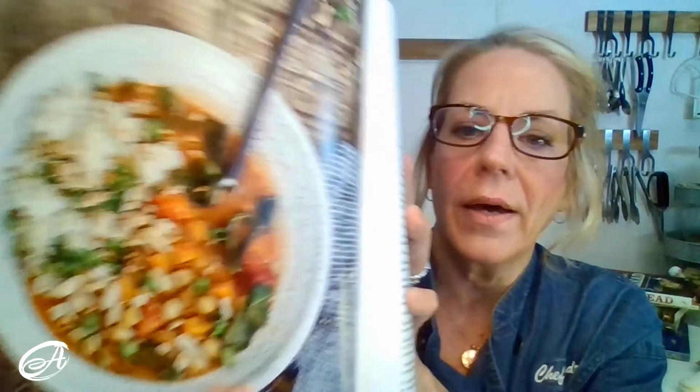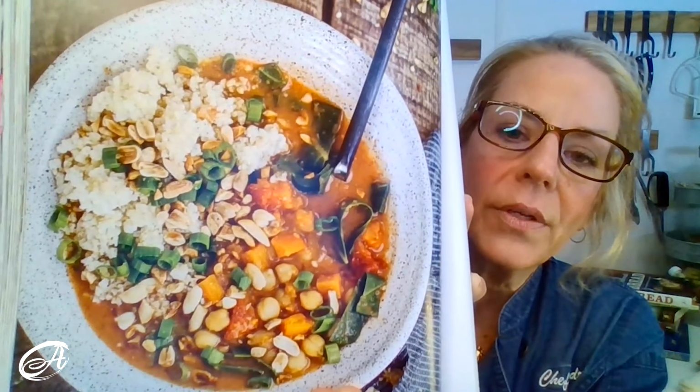Look at this West African peanut stew. This is really beautiful too. Look at that. So absolutely gorgeous.